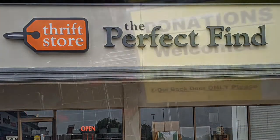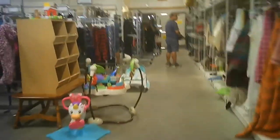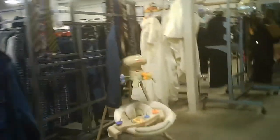The Perfect Find Thrift Store. Tour by Hawaiian Shirt Pop. Now, I kind of wondered about the name when I first saw it, but I have to admit they've got some really good stuff. I picked up a bunch of classic model railroading material. I left some behind as well. There was more than I needed.